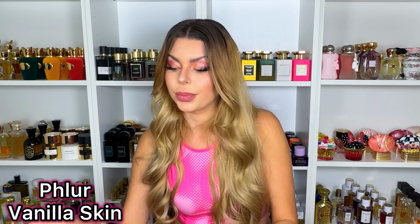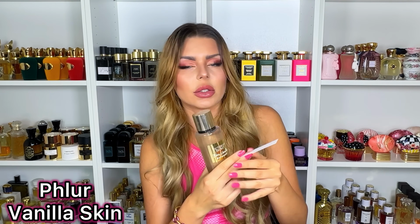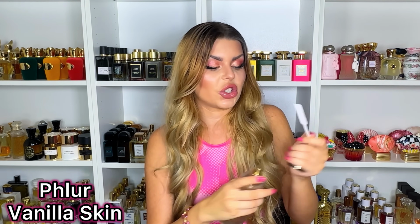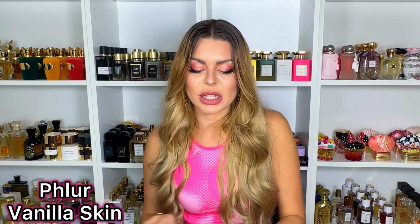People are comparing this one to Bare Vanilla from Victoria's Secret. I have the shimmer one, so I think it's the same perfume. This one just has the glitter. I don't particularly like the fragrance, but I really like the shimmer. So if I go out, I put this one on as a base, just to be all sparkly and all glittery.